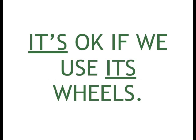It's okay if we use its wheels. The first one, we can substitute it is, so we must use it's with an apostrophe. The second one, we cannot use it is, so we know it must be its without an apostrophe. Also, without an apostrophe, the word is possessive or plural. And in this sentence, its wheels is possessive.